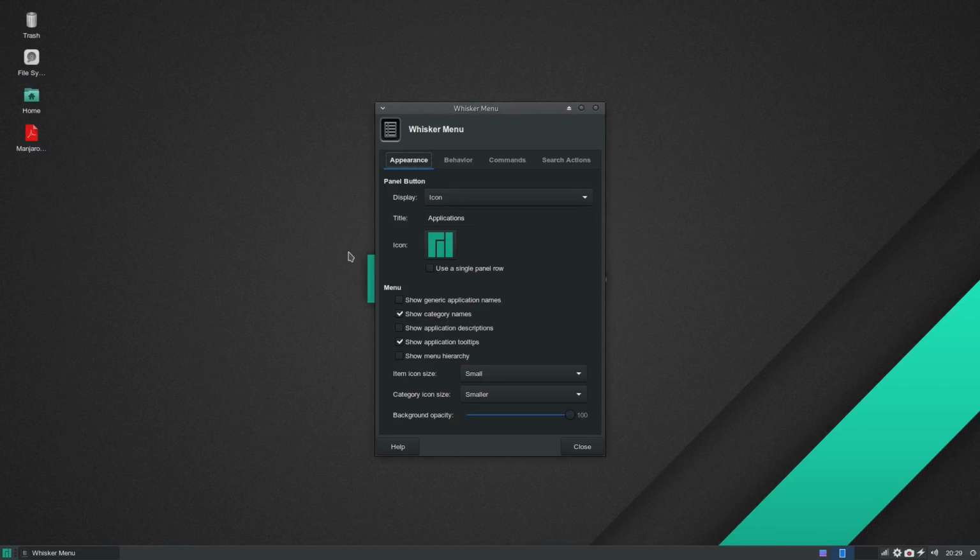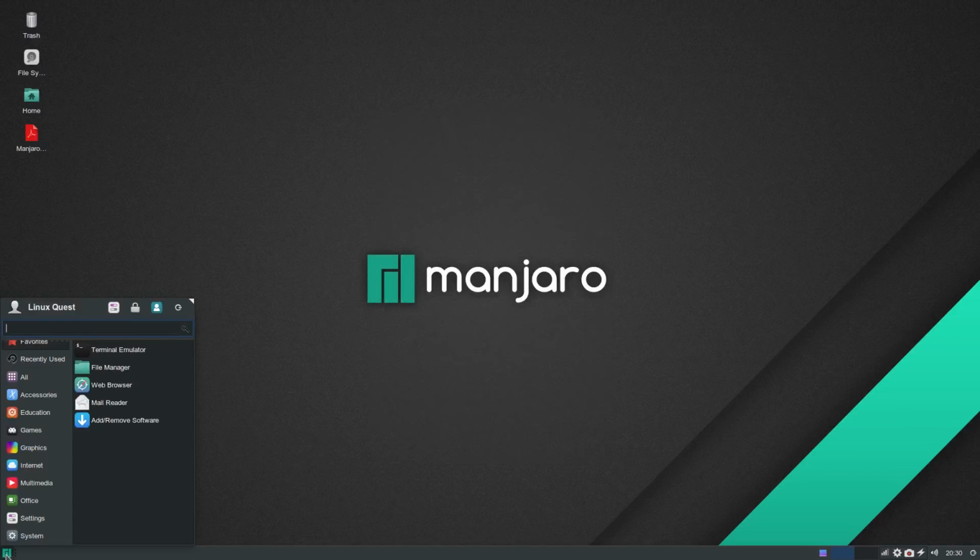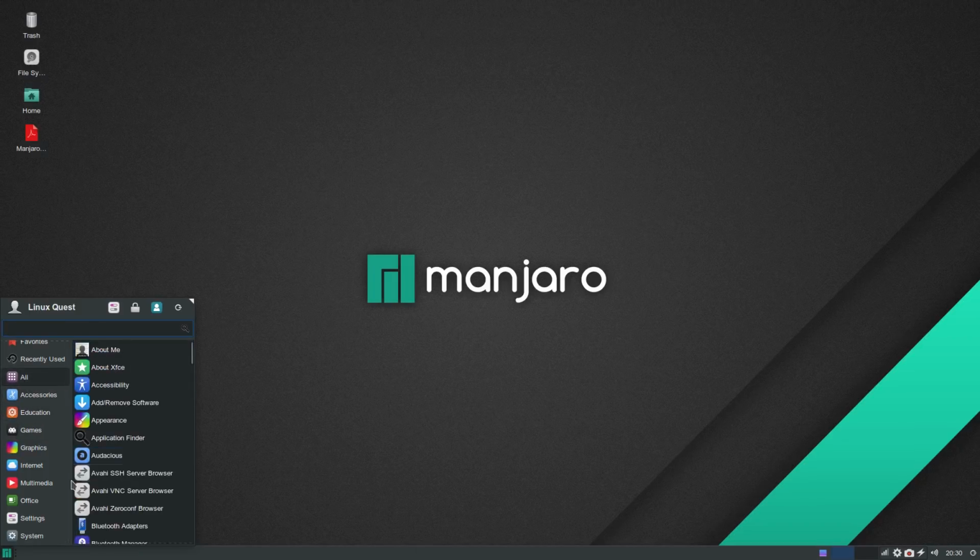All right, so let's go back in from there and go back into properties one more time. Now, I personally like to have the categories, the main categories, over on the left, and so we're going to position that series of categories over to the left here by clicking Position Categories next to the panel button. So we'll make that change. And now you'll see the categories here. Now there's some other things we can do. Right now the icons here are pretty large.